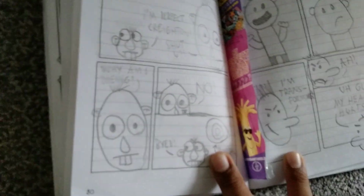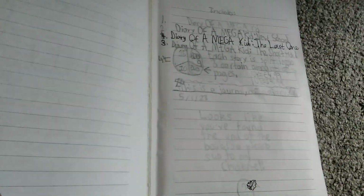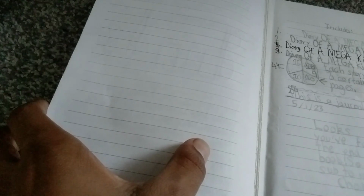Here's something I wrote. Guys, I thought you couldn't finish this maze, but I actually beat it. So this is an activity book. There's also a space at the end where you can write your own story, like Greg Heffley, the Wimpy Kid.